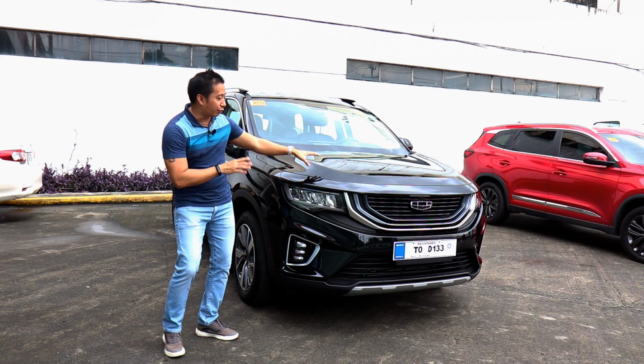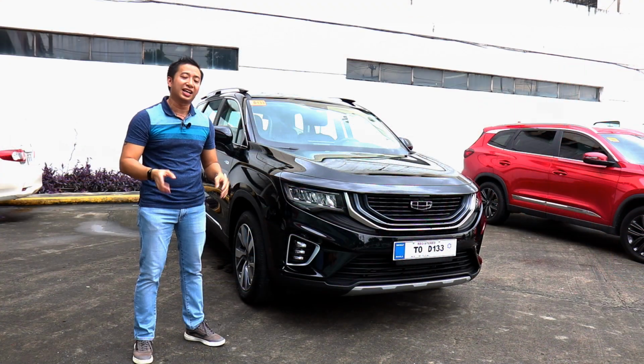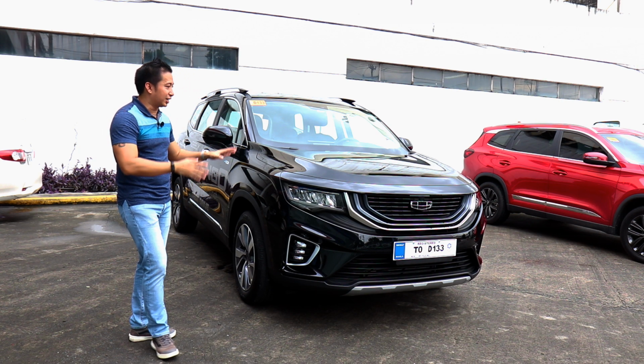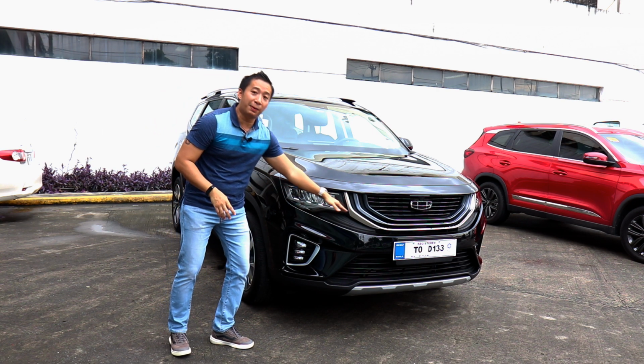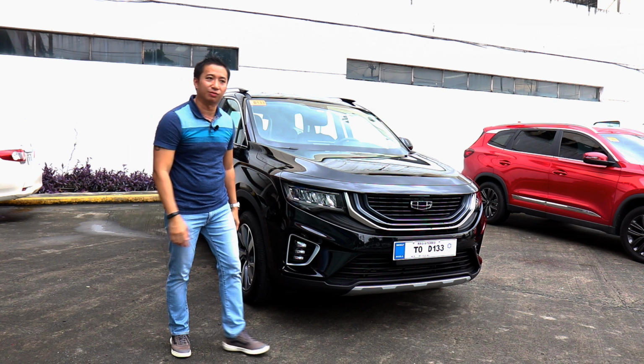It's not really that obvious when it comes to this black Okavango, but if you see an Okavango in a lighter shade, then you can no longer unsee it. Honestly guys, it's really a very good looking car, but I hope that these black plastic inserts would have been designed much better, at least in my opinion.